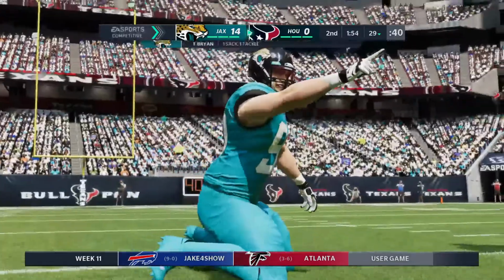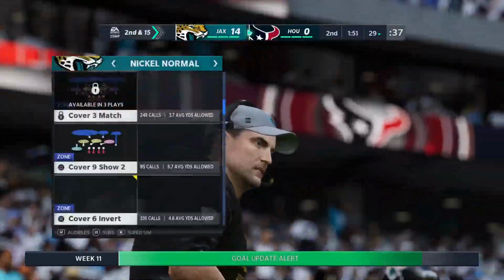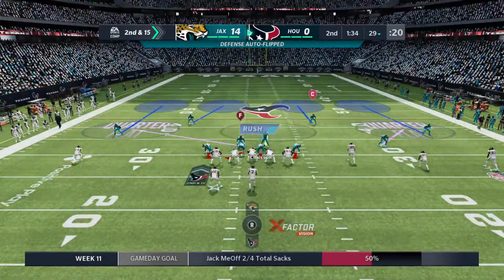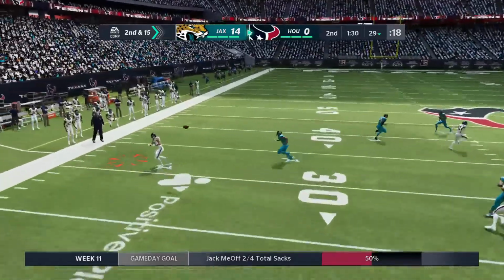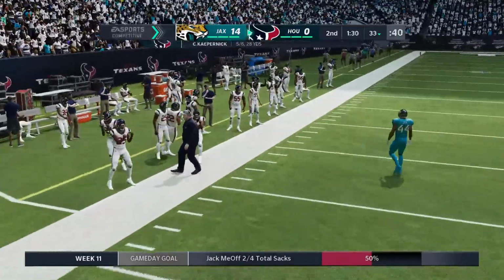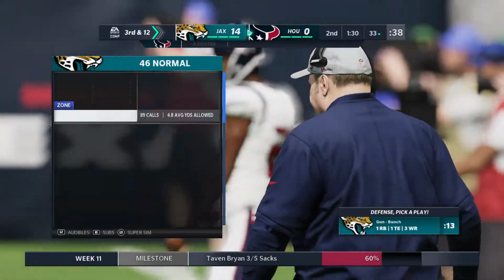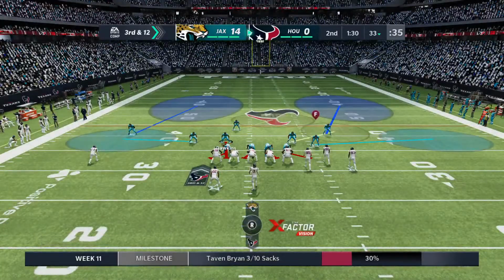And the Jags get to him as down he goes. Finding his way home for the sack that time, Taven Bryan. Coming up now on a 2nd and 15 following that sack. Well, someone's been up to the task so far in this game. They are already up a couple of scores, Brandon, and guess what? I think they're just going to pin their ears back now and get upfield and get after the quarterback. Been such an impressive first half to get that lead.